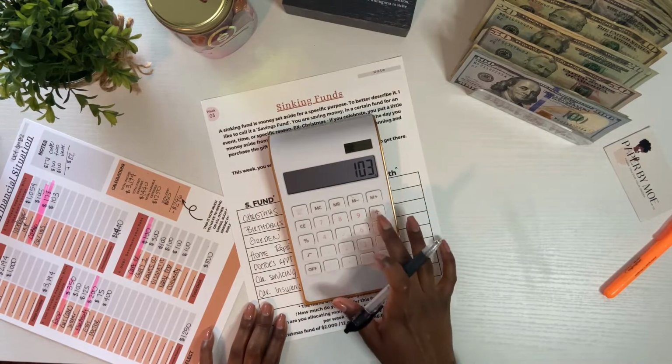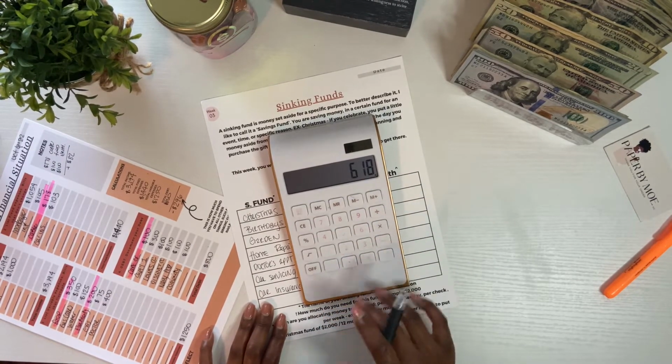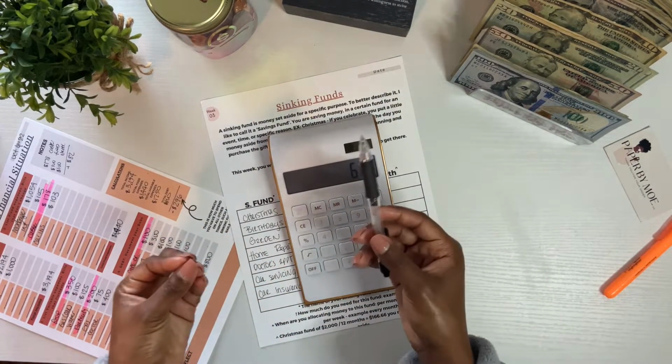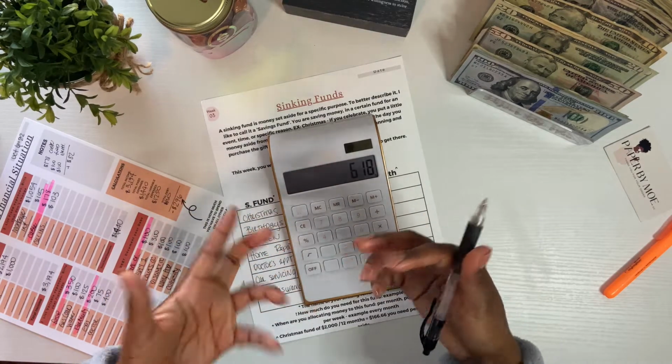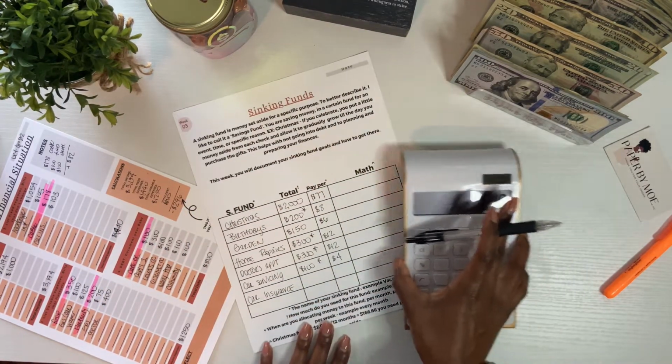With 103, 103 times 6, right? That'll be $618. That's how much she pays for 6 months. And they give her that discount because she pays for 6 months. So it would be $618. She needs it every 6 months.